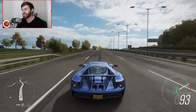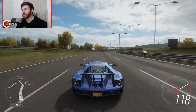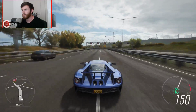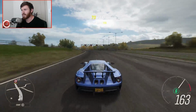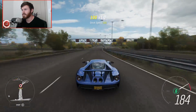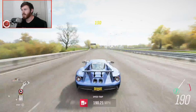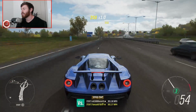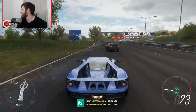The revs kind of bounced around a little bit there, but no big deal. We got it. It's definitely fast. Even with all the aero that it has, it's still very fast in a straight line. 190 miles an hour. So it was a lot faster than anybody predicted.